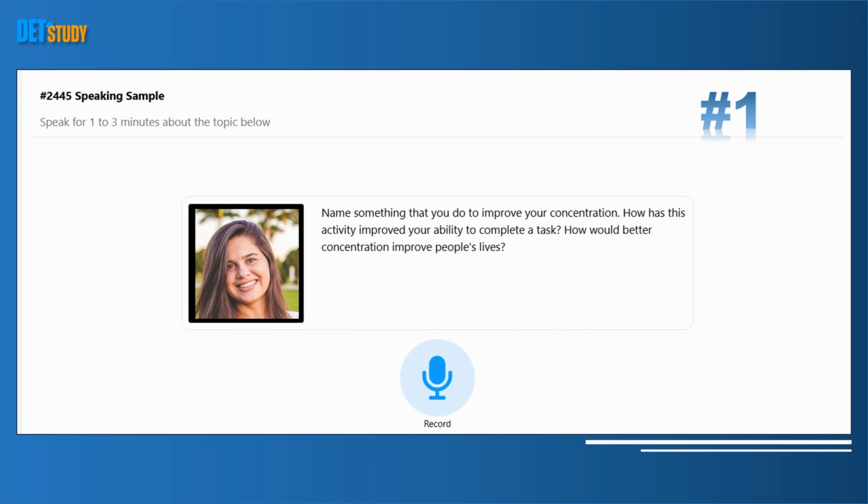Name something that you do to improve your concentration. How has this activity improved your ability to complete a task? How would better concentration improve people's lives?